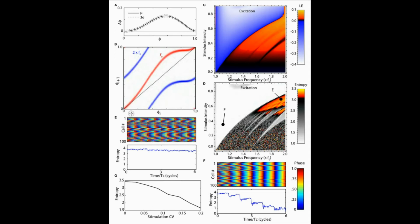And in B, we make a stochastic map, which shows the phase response curve just like we saw in the previous figure, but it's a probabilistic distribution. And from these maps, we can calculate what the steady state distribution of the phases with respect to the stimulus that we would expect.